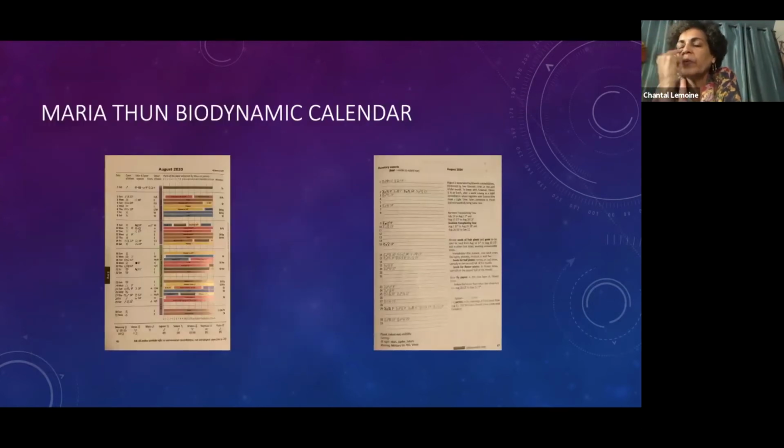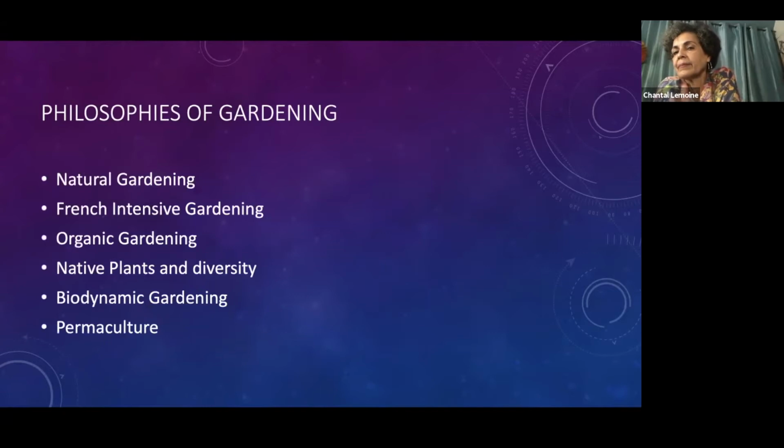So this is what the Maria Thun printed calendar looks like. It's more complex, has a lot more information. If you're into astrology, you can get a lot more details about really what's going on with the moon, but it's not important to the planting. So this depends on what your interests are and what is going to work best for you.